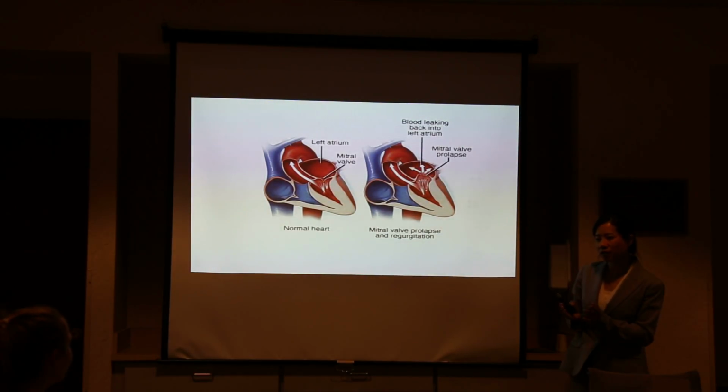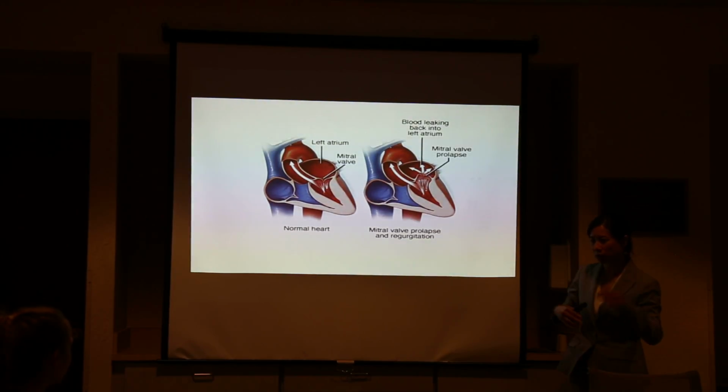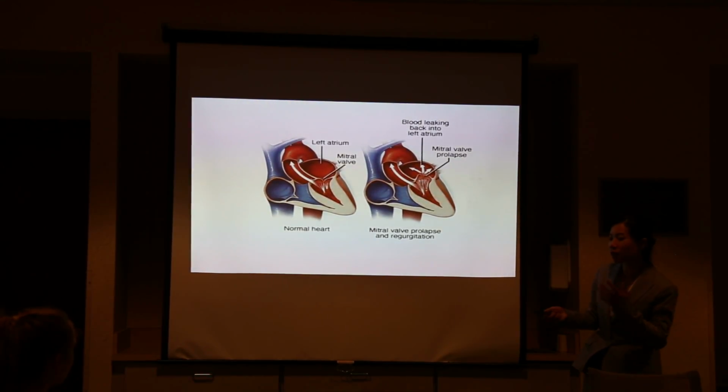So the LV kind of can get lazy and not be used to having to push all that blood out to the aorta, part of it left to the left atrium, right? So then you fix the mitral valve, and now it has to push all that blood forward instead of some of it passively going backwards. So the LV may be not trained to do that. It's like if you told someone to get off the couch after 6 years of hypertension and run a marathon. So some hearts are quite ready to do that on their own.